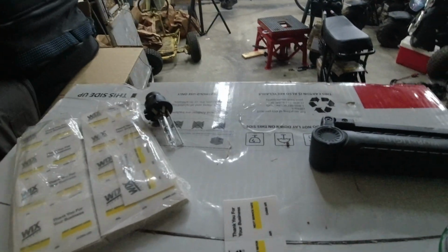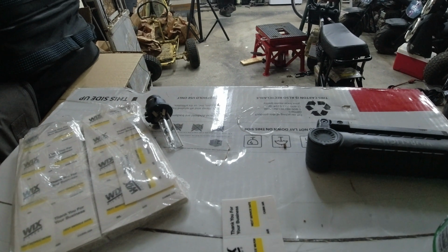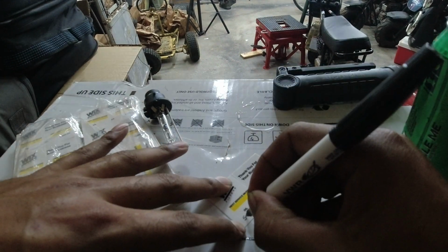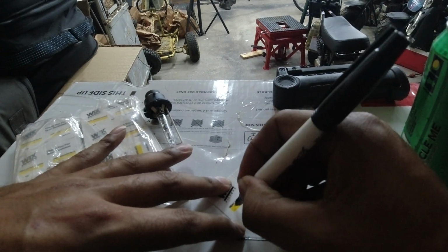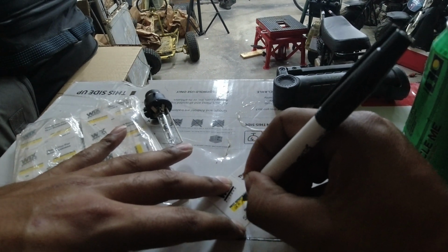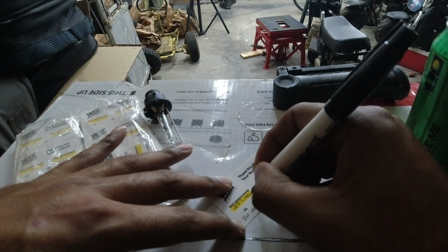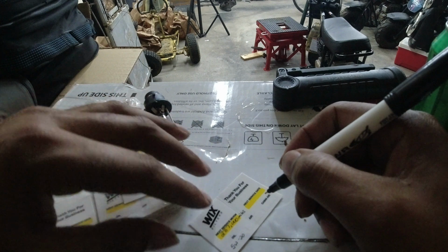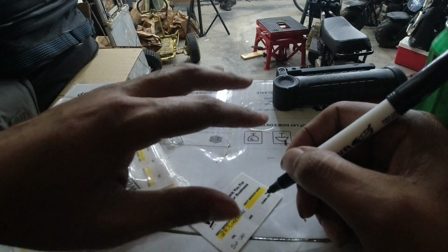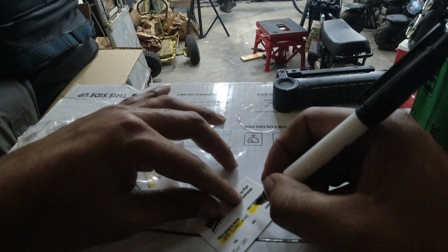And I need to check my cabin air filter too at some point or another. Uh, 3 months. Let me see. October, November, December.